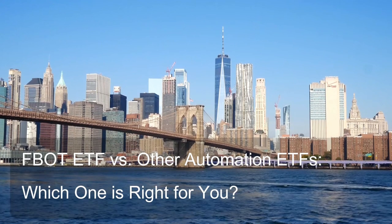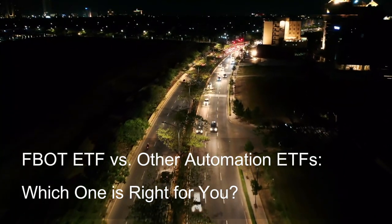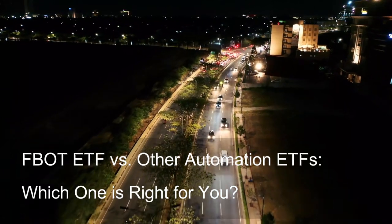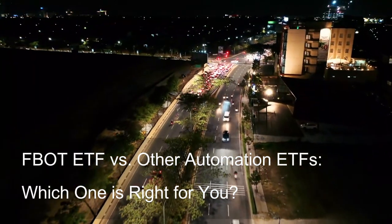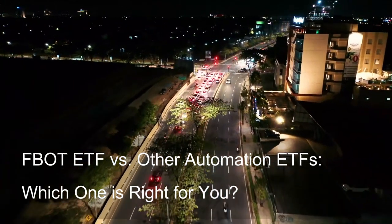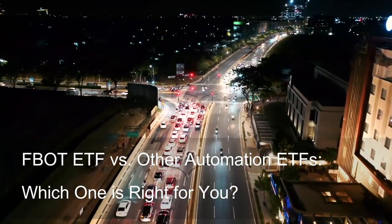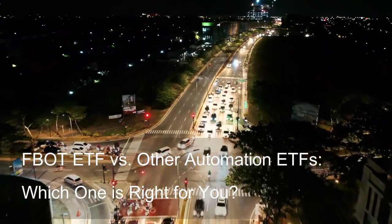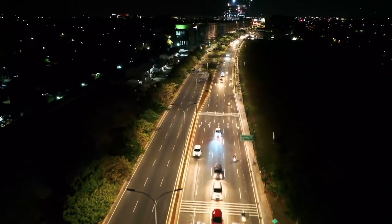Industrials. Companies utilizing automation in manufacturing, logistics, and other industrial processes. This could include industrial automation equipment manufacturers, robotics companies specializing in logistics and warehouse automation, automotive manufacturers embracing automation in production and assembly lines, supply chain management companies utilizing automation technologies for efficiency. Healthcare. Companies leveraging automation in healthcare delivery, diagnostics, and medical devices. This might include companies developing robotic surgery systems.